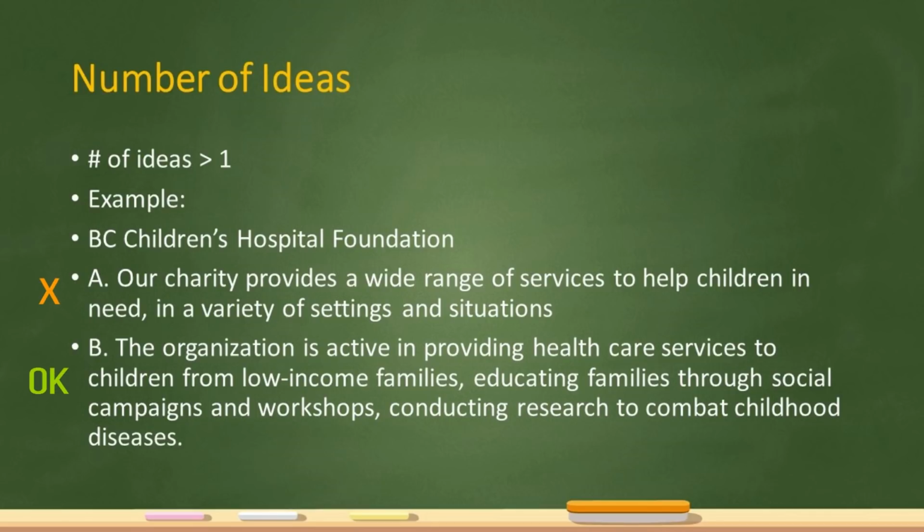I would say this description lacks a little bit of details. I probably should explain what they do by mentioning a few things they're involved in, such as providing healthcare services to children from low-income families, conducting research to combat childhood diseases, and so on. This is better than just simply saying helping sick children in British Columbia or what we just read earlier. By expanding on what they do, you get to use more vocabulary.